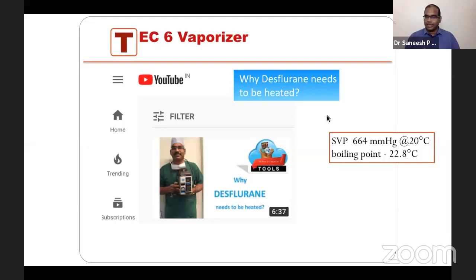Second thing is, when too many molecules escape into the vapor phase, there is significant loss of temperature at the liquid, and suddenly the liquid starts cooling and the vaporizer output dips significantly. So a surge of vapor and then drops. So precision is a difficult thing. So what we are doing is, we are heating it in a separate chamber to 39 degrees and building the pressure to almost 2 atmospheres, and then injecting it in a controlled manner into the mixing chamber. Okay, so that's the logic.